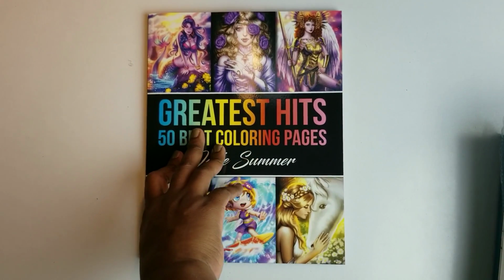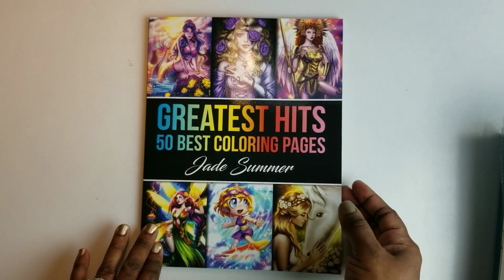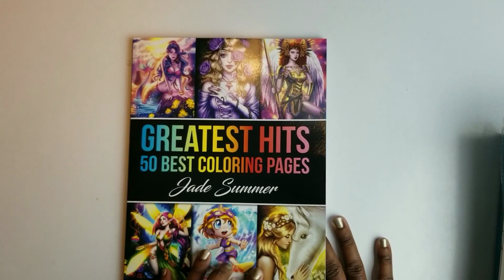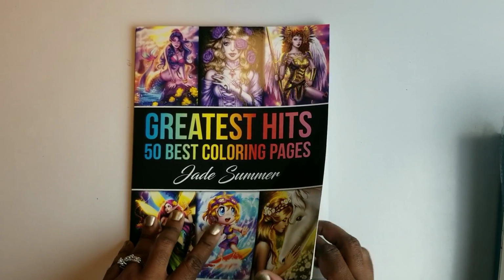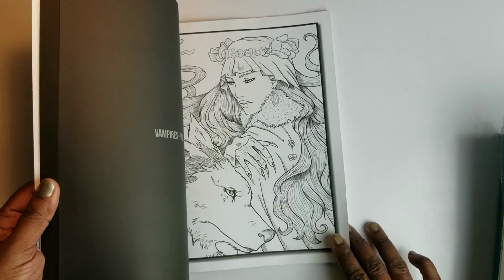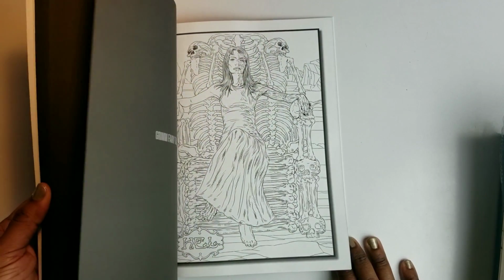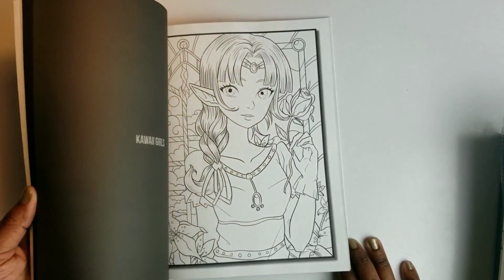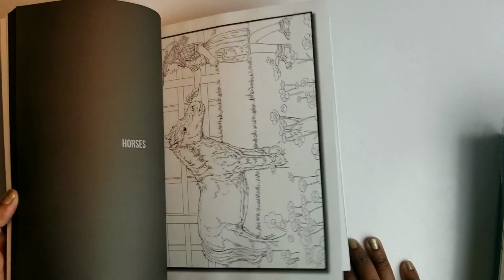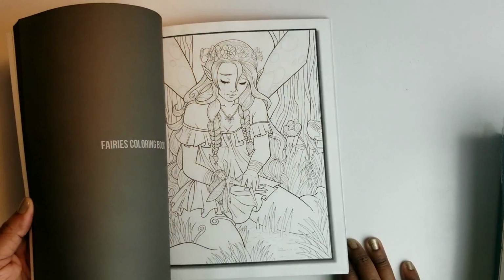And then this book here, Jade Summer's Greatest Hits, was also on clearance. I think for $3.99 or $3, and everybody was posting about it. So I said, I'm gonna pick it up because I don't want to buy all of her books. So I thought this was a cool way to get some of all of the books. So there's 50 pictures in it, so you'll get some of all of her books. So vampires, unicorns, mermaids, so this is a nice book too, just to get a variety, just to try some of them.